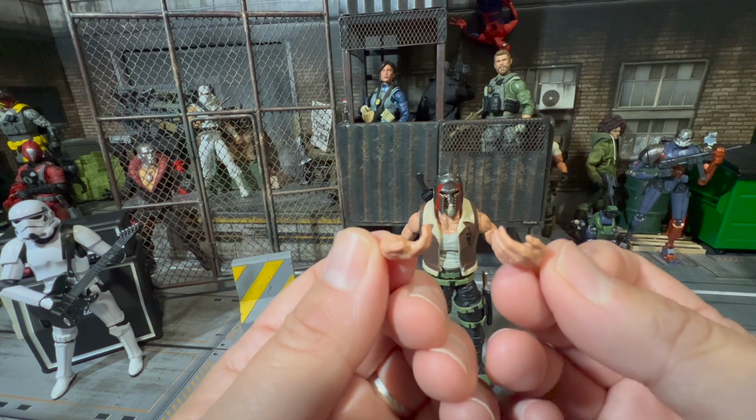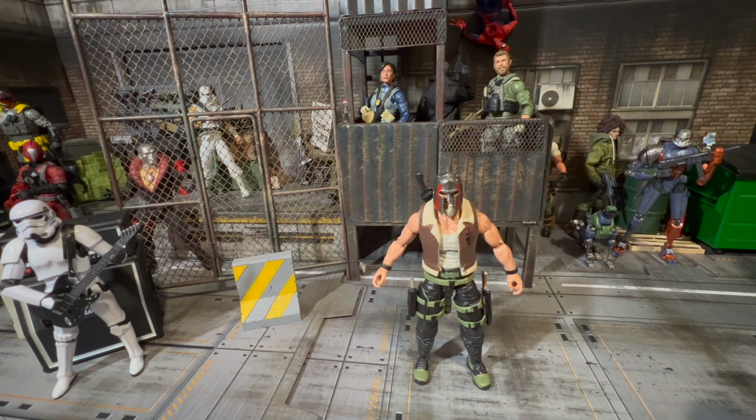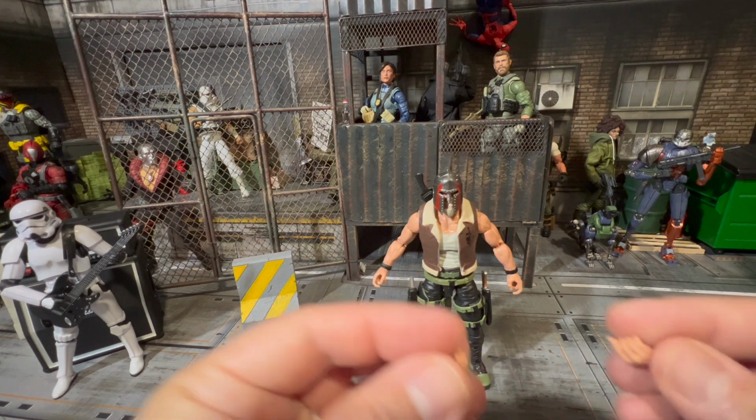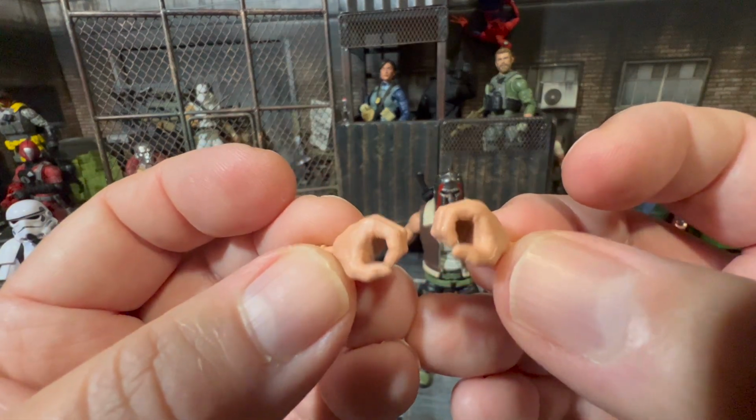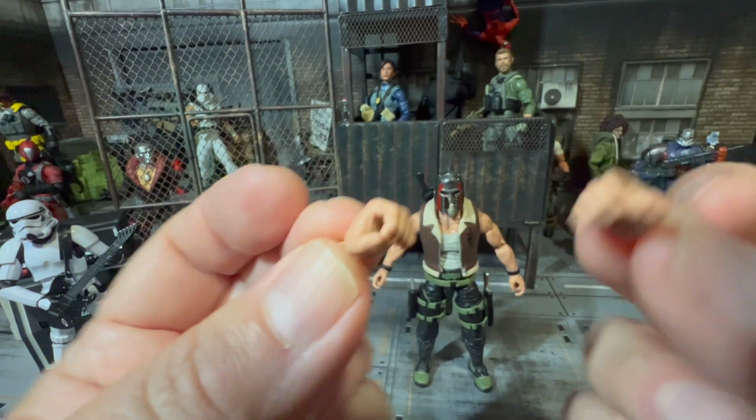But anyways, these are the hands for holding the weapons underneath, or the relaxed hands. And then you have not the trigger hand, but the gripping hand here. It's not a trigger finger, it's just a grip. So that's what you get.